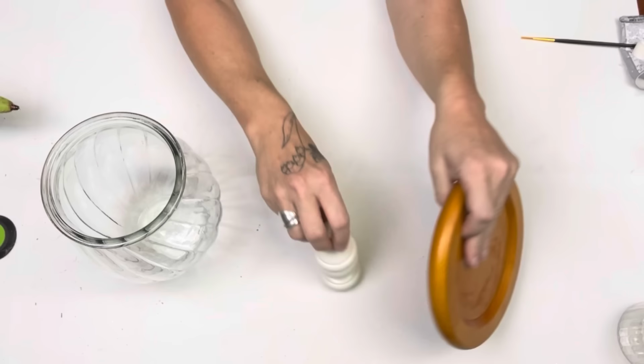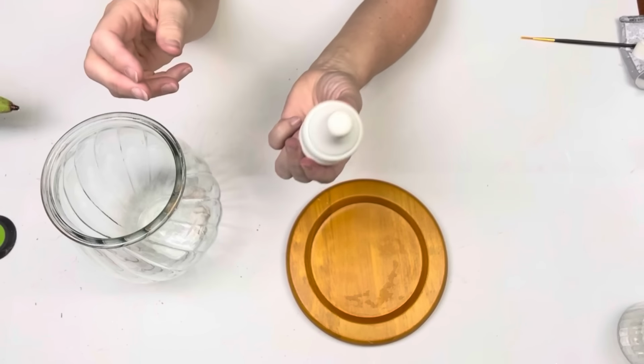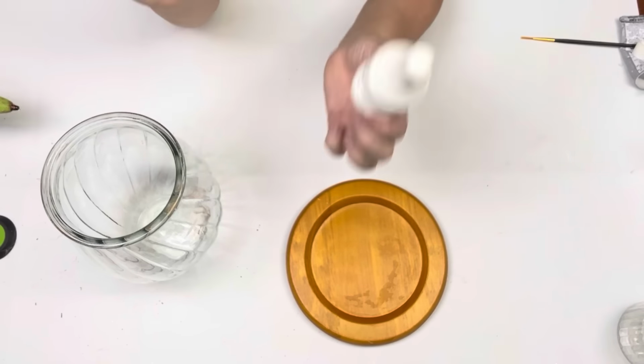For my next thrift store marriage, we have this really pretty vase, which was $2.99. I've got this wooden plate serving thing. I'm thinking it probably had a cloche on it at some point, and that was $2.99 as well. And you can tell from this tag, it's been kicking around for a while. And I have a curtain finial, all thrifted and all we're gonna turn into something really fun.